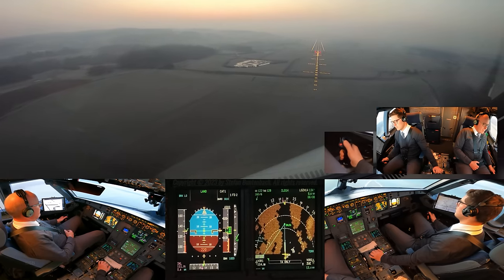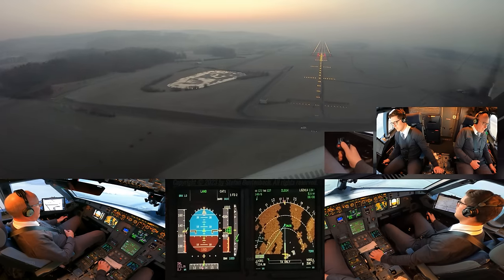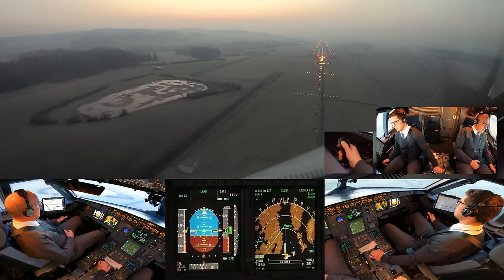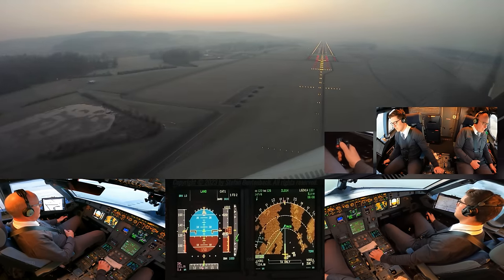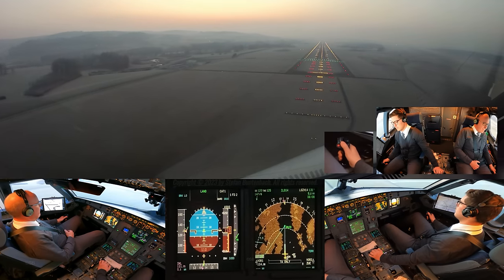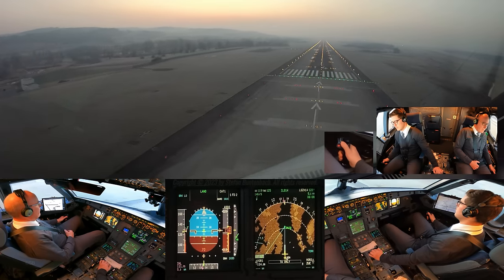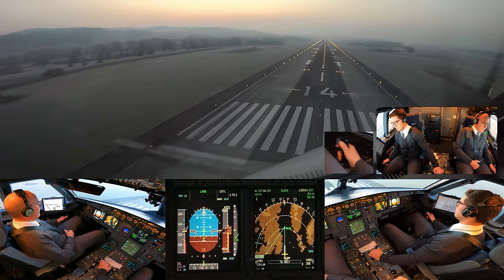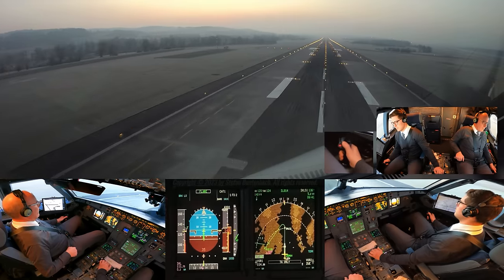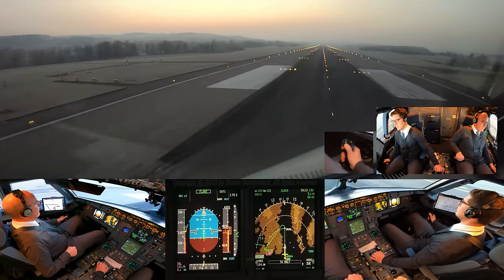100 above. 200. Minimum. Continue. 100. Tower, hello, Eurowings 764, holding short 28. Eurowings 764, ground, correction, tower, calling back shortly. Retard, retard.